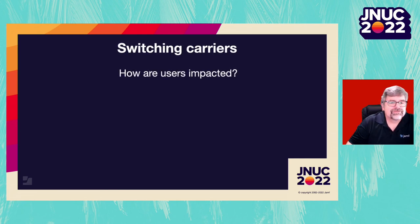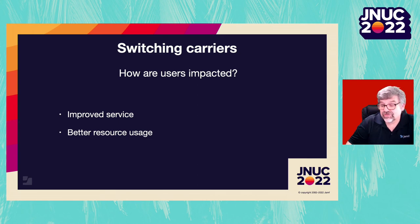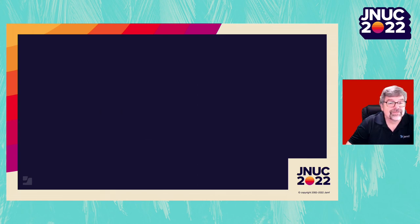So switching carriers, how is a user impacted? Well, first and foremost, hopefully they'll see improved service. And as an organization, you'll see better data usage and maybe even a lower bill.